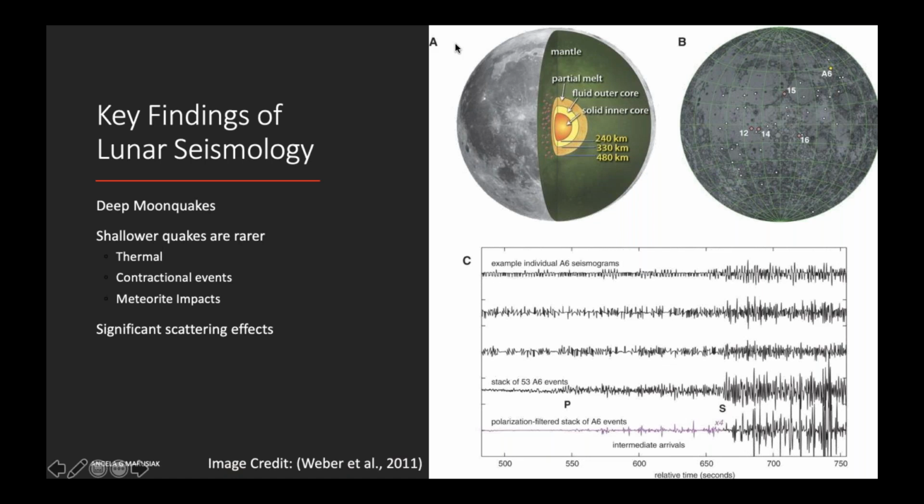A key finding from these naturally occurring events and also the active source events was that there's significant scattering. So if you were to look at these stacked events, you'll notice that even though there's 53 of them, it's still a bit noisy, and it can be somewhat difficult to identify P and S waves. That's because the moon has a thick megaregolith, and it creates diffusive scattering. So instead of having a sharp arrival like you do on Earth, you end up with more of a coda. And this makes interpreting the seismic signals a bit more difficult.